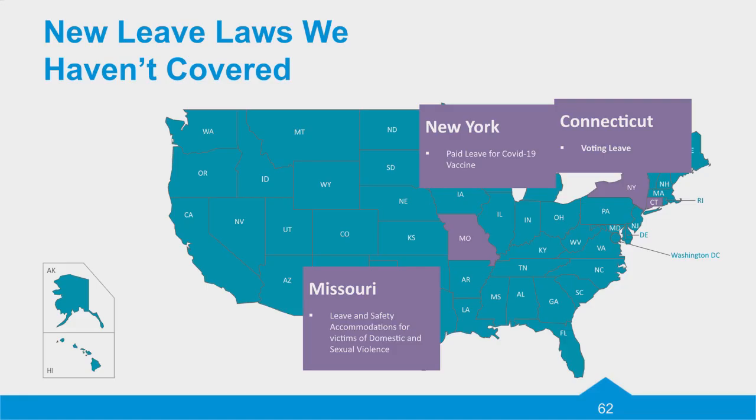Missouri has a new domestic violence leave. Employers there must provide unpaid time off of 1 week for employers with 20 to 49 employees and 2 weeks for employers with 50 or more employees. And the time off must be given for medical, psychological attention, planning for safety, or obtaining legal assistance. And notice must be provided.